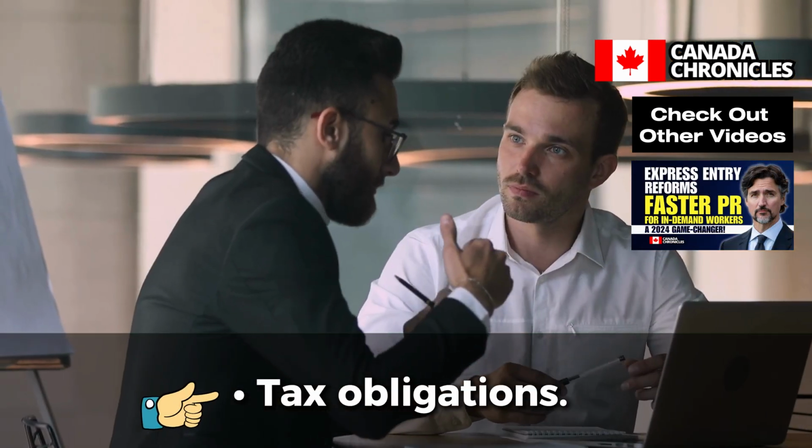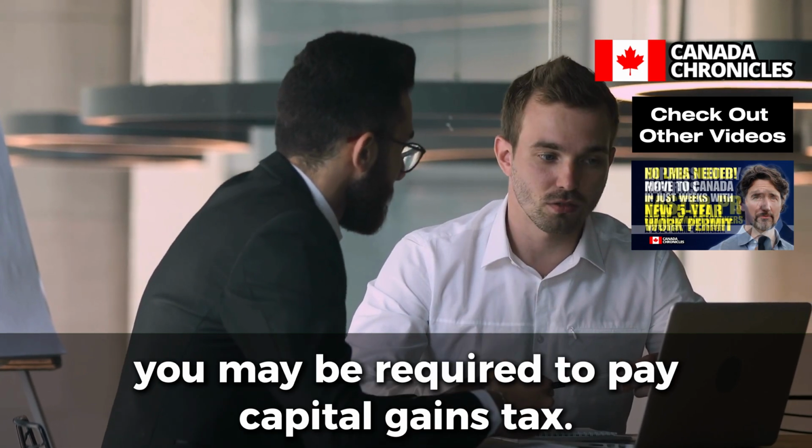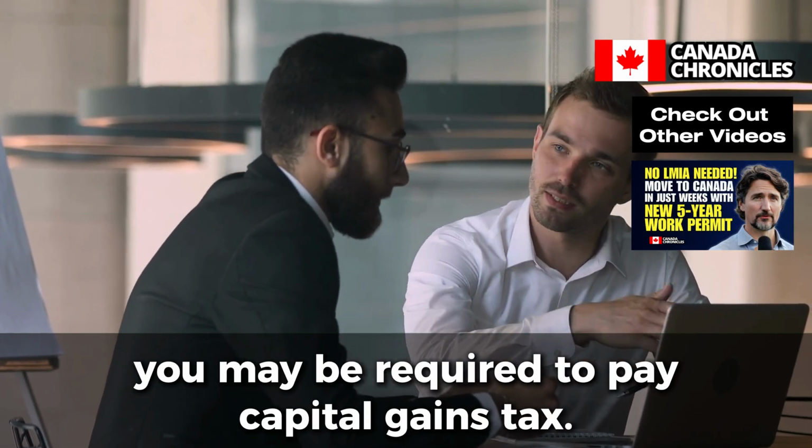Tax obligations. If you sell assets such as a home or car, you may be required to pay capital gains tax.